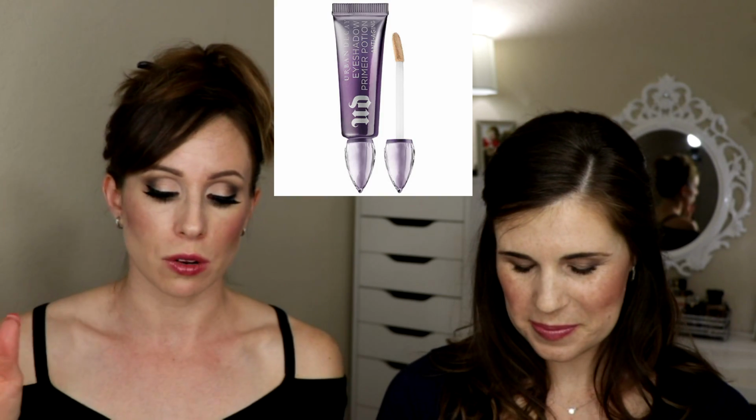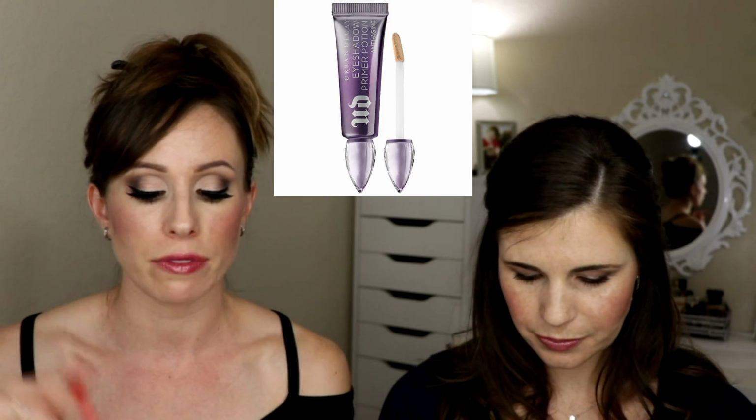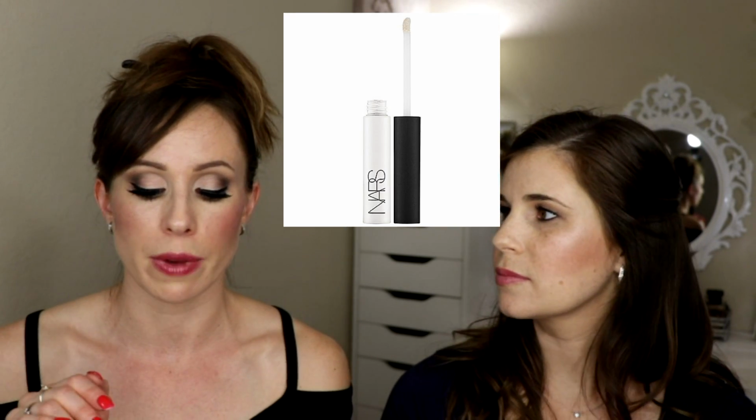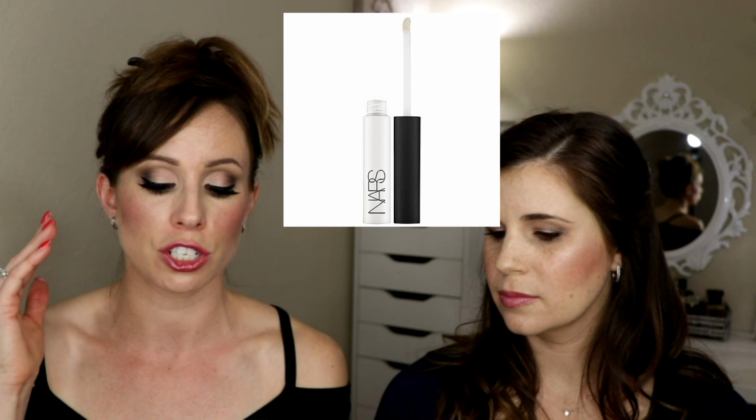I have a couple eye primers on my wish list. I'm currently using a NARS pot that she gave me, and so I don't need more than one. I really don't, because eye primer lasts for quite a while, but I have the Urban Decay Eyeshadow Primer Potion Anti-Aging in here, and the NARS Smudge Proof Eyeshadow Base on my wish list. So if you guys have a preference, tell me which one you prefer, let me know down below.